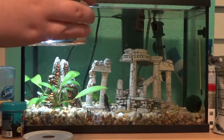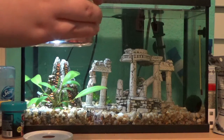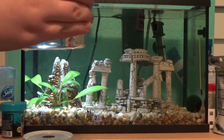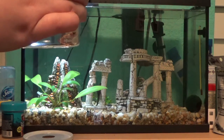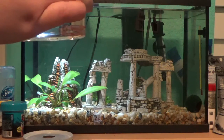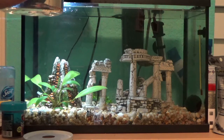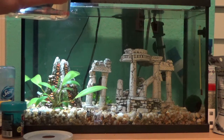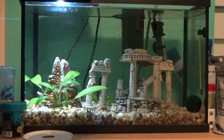Plecos are bottom dwellers, whereas bettas hang around up in the upper areas of the tank. And also they don't have like the long fins that bettas do, so they're less likely to go after a bristlenose pleco than they are another betta or another similarly sized, similar in appearance fish. So that's why it's safe for the plecos to be there.